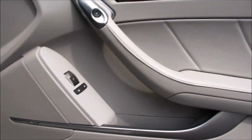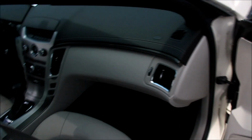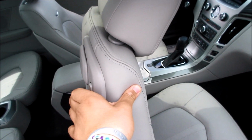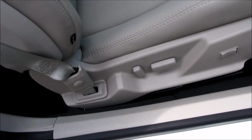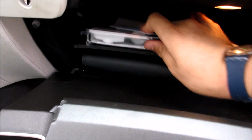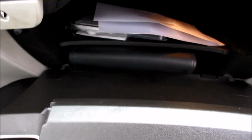Go ahead and move this forward. And as I mentioned, entry and exit, very easy. Go ahead, fold the seat back. See your key fob right there. You do have your full power passenger seat also. And inside of here, this one does come with the accessory wheel locks. And you do get all your original owner's literature in there.